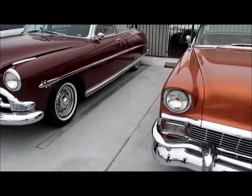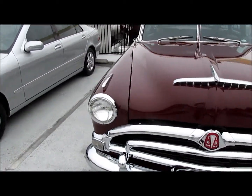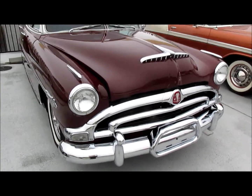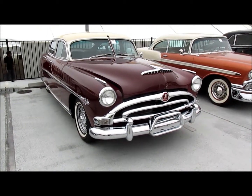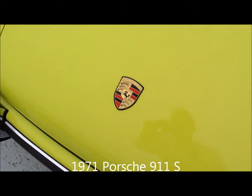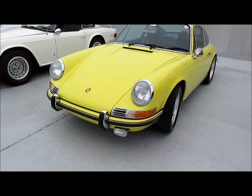Hollywood Wheels has a lot of interesting American cars. Here's a classic Hudson Hornet. This was low and wide, much lower and wider, and was very popular back in the NASCAR days of the 50s.